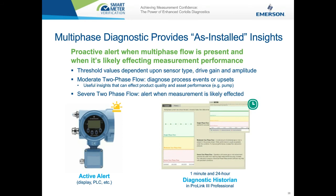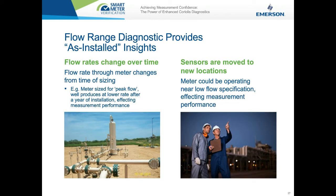While Coriolis meters are also known for their high rangeability and turn down, all instruments have limits, right? And dramatic changes in operations can occur. So for example, if a meter is originally sized for a well's peak flow rate, but the well begins to produce at a much lower rate, as they often do, a resizing or repurposing of the meter may be beneficial to maintain measurement performance on the well.